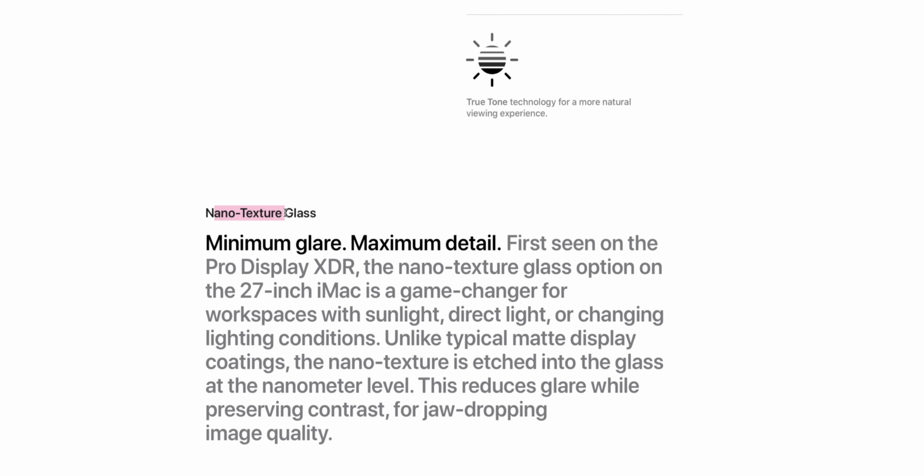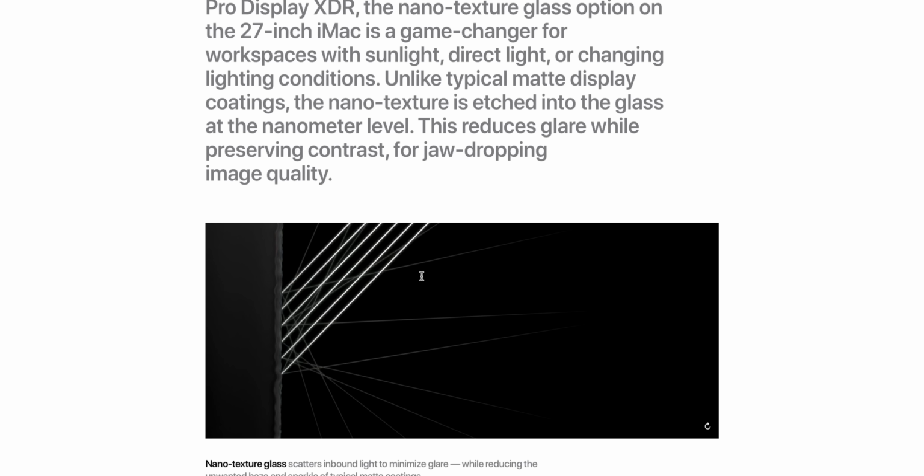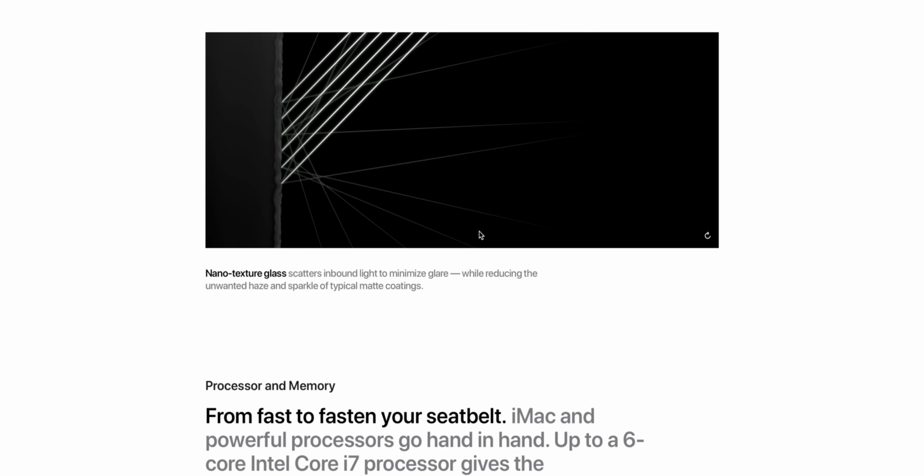Oh, so you can get the nano texture glass. So that may be an option here. I don't recommend you get that because it is really delicate and you have to wipe it with a cloth. People have complained about that. Just stick to the glossy unless you really need it. Is this the second generation of it? Is it the same one? Have they only got one option? I hope not. I hope they've still got the glossy.